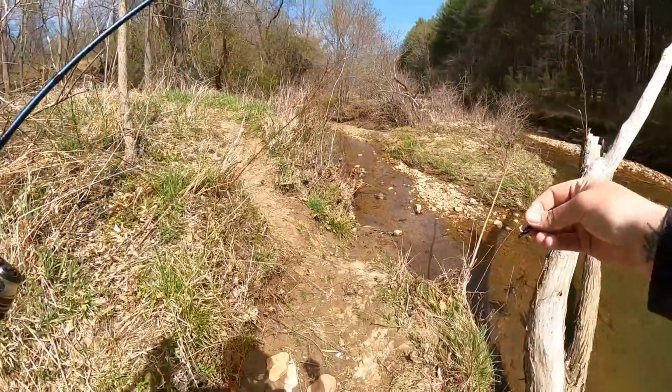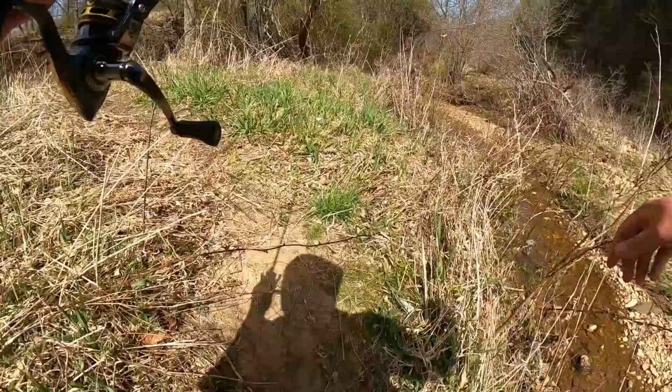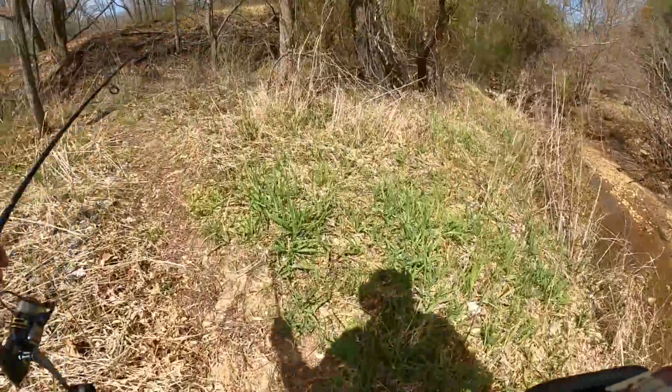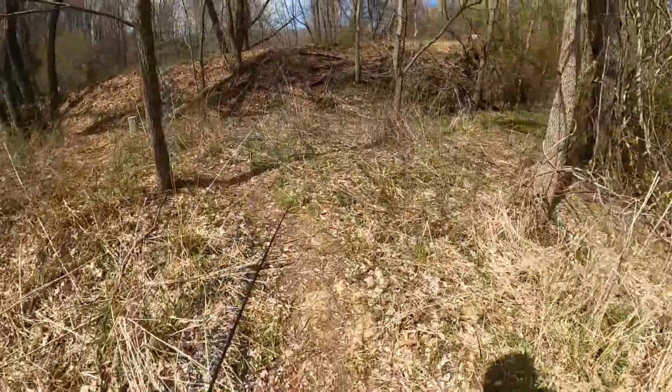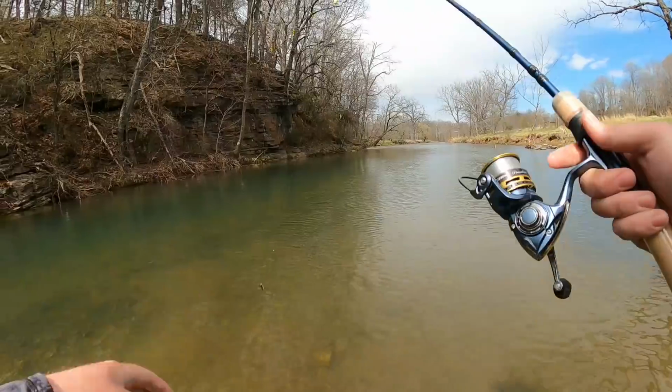Alrighty, guys, that's going to do it for this run. 3 fish out of this creek, not too bad. We're going to go on ahead and move to another creek, guys. It's still early in the day, right around noon, so we've got about 6 more hours to fish. Let's go ahead and head to the next spot of the day and see what else we can find.